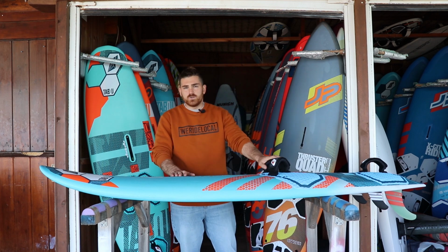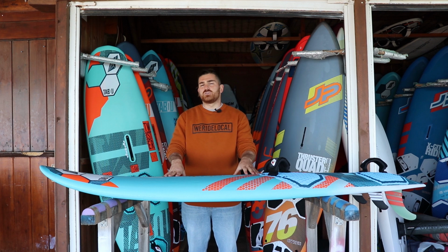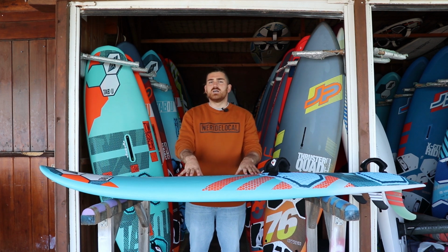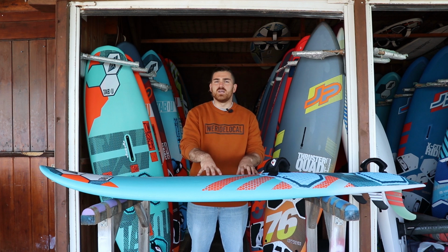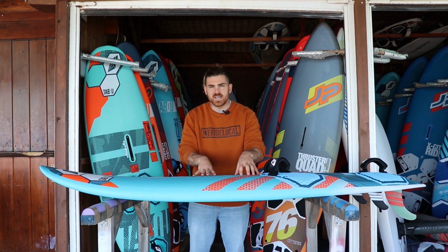So now, how to choose a board? Well, first of all, we're going to talk about volume. And as you all know, probably, if you don't, volume is the amount of weight a board can take on it. So how many kilograms a board can take on it before it sinks completely. So how much it can take while staying afloat.